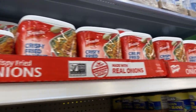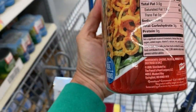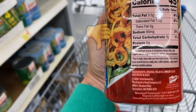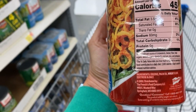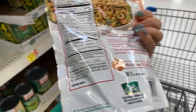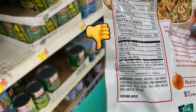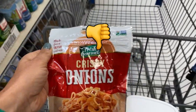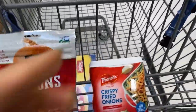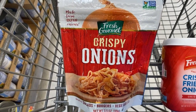Oh, let's see what these onions are all about for our green bean casserole. Let's look at the ingredients. So we start with onions, palm oil, terrible oil to have in your food, and then of course there's dextrose and salt. What about this one? Let's see, onions, wheat flour, sunflower or safflower oil, sea salt. Which one would I get? I would get this instead of this one. I mean, me personally, I'm not buying either, but if you have to make a choice, this one.